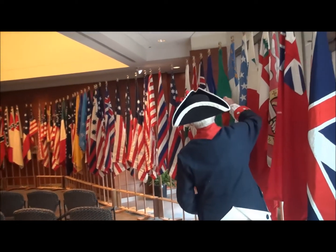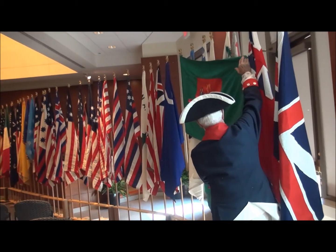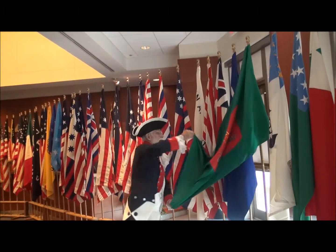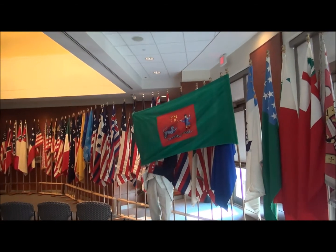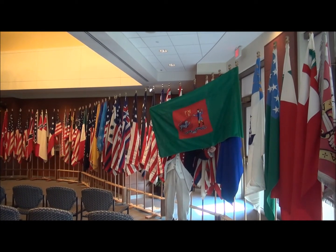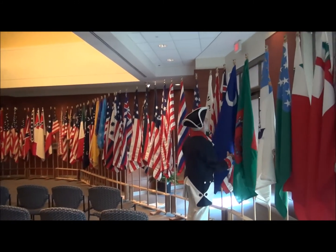If you notice the words on the bottom, you can read the letters. You can't read the top because it's backwards. If you bring it the other way, you can read the top and not the bottom. The original flag is actually made that way. And what it says on the top is Pennsylvania Militia 1st Regiment. The bottom in Latin it says, I refuse to be dominated.